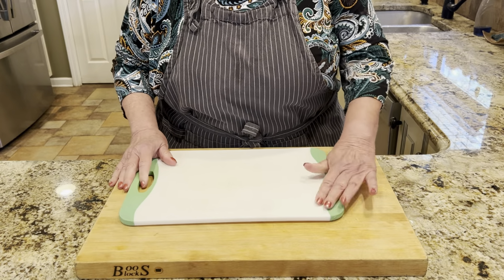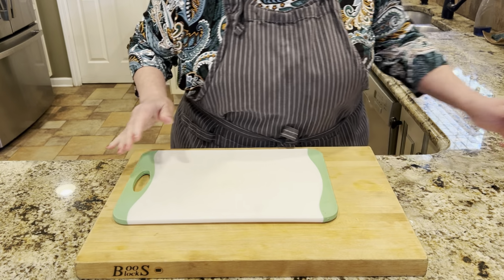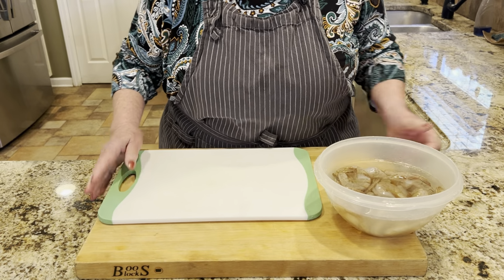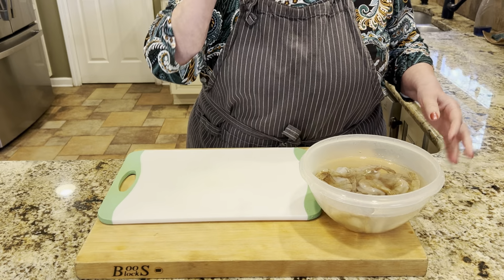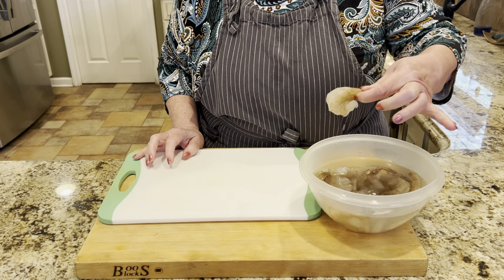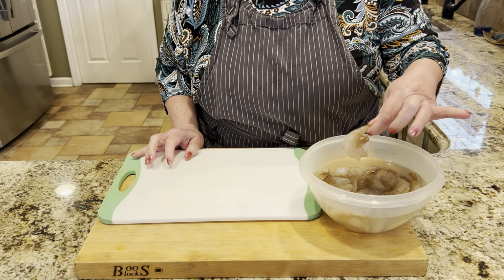Okay, next and very important is our shrimp. Now I have 1 pound of shrimp here, and I believe these are like 15-count shrimp. They're a good size. You might call them jumbo shrimp.